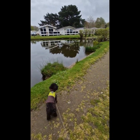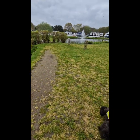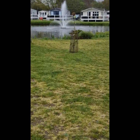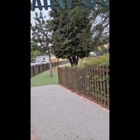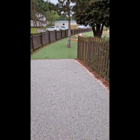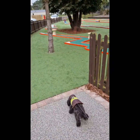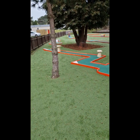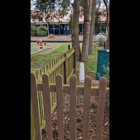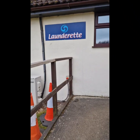This pond, is it called a lake? I don't know. It was in the middle of the site, basically, with really lovely caravans or lodges or whatever they're called around it. There's a tiny little mini golf course. I mean, it is tiny. I don't know what they charge for that. We didn't do that. We did hire the bikes on site. We didn't do the mini golf.